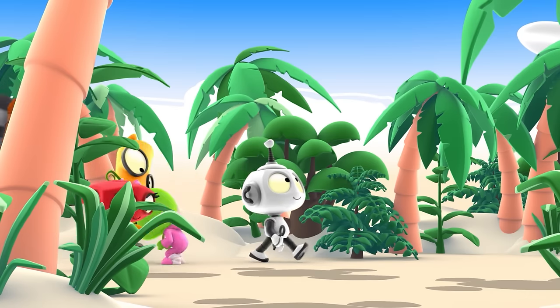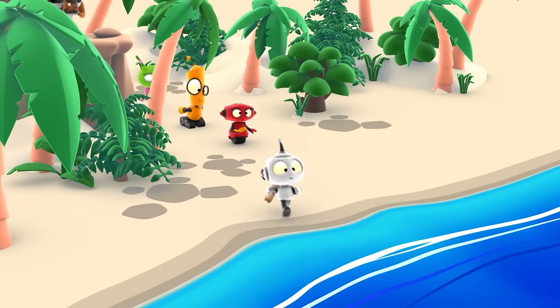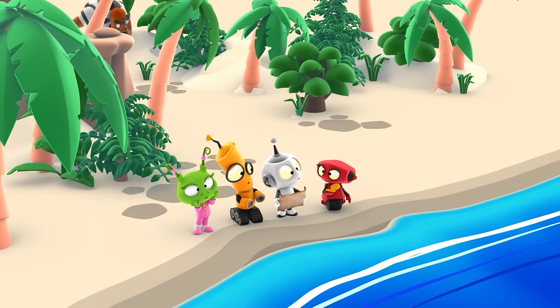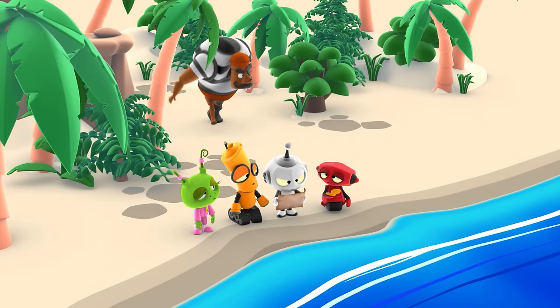It's within our reach! We're heading west to find White Beach! This is as far west as we can go. But there's nothing here. X marks the spot where the treasure's buried.